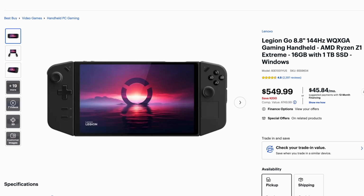Starting out here with two of the best handheld deals that I found so far. We've got the Legion Go with that 8.8-inch display. It's got the AMD Ryzen Z1, $200 off, $549 over at Best Buy. This is actually a pretty decent deal.